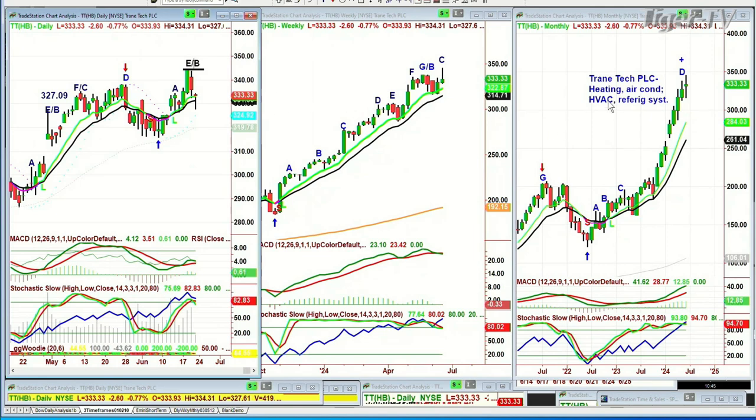So this is Trane Technologies PLC, heating, air conditioning. What a week we've had. Whoa, air conditioning, HVAC, refrigeration systems. I've got this as a C in the weekly chart. I'm just staying with that. I think it's a C, and I think it can go a little bit higher, and then you've got to be careful. So, okay. Now, the question came in, Apple.